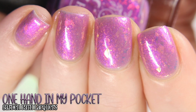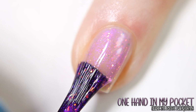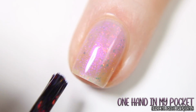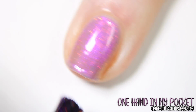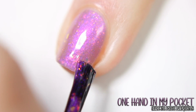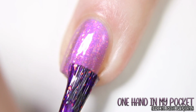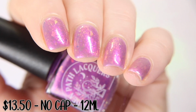Garden Path Lacquers continues their Retro Toys series with One Hand in My Pocket, which is inspired by Polly Pockets. This is a delicate lavender jelly base that is accented with pink contrasting shimmer and pink to orange iridescent flakes. It's shown here in 3 coats, and it's a bit on the sheer side, so I believe this one could work as a topper as well. It dries with a small amount of texture, so a top coat is needed for a smooth glossy finish. One Hand in My Pocket is $13.50 with no cap.